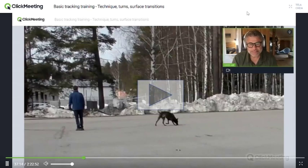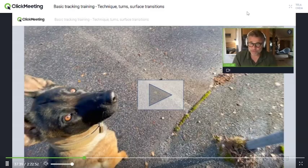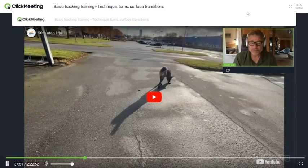So it's perfectly fine if this part of the training takes some weeks to accomplish. Don't panic if it takes maybe 3 or 4 weeks to get the dog to be able to follow a 20-meter long track off leash and indicate most articles there. And what we do then is that we extend the track until the dog can follow tracks that are at least 50 meters long with some turns when they are off leash.